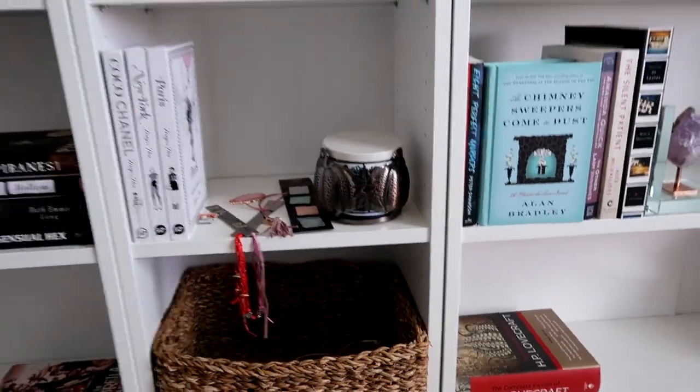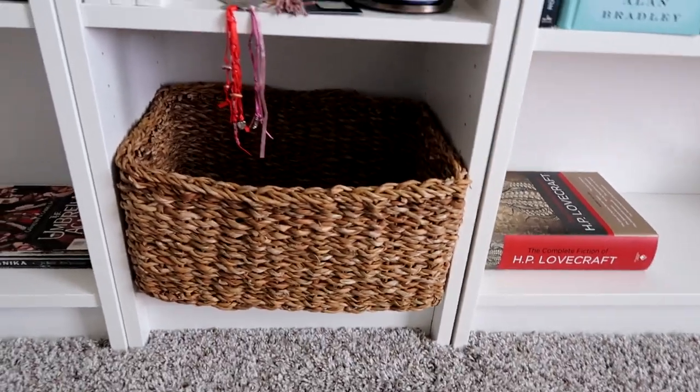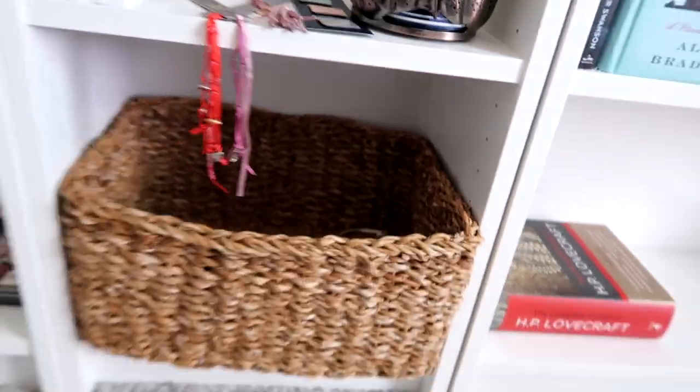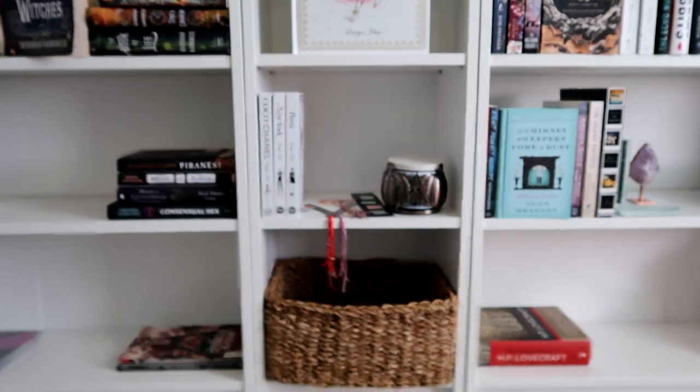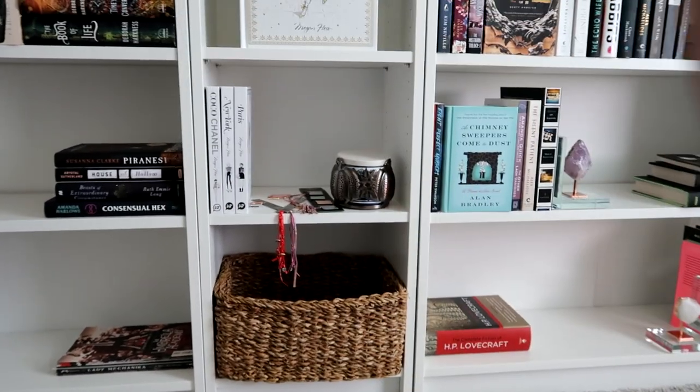Have another Bath & Body Works candle. As you can clearly tell, I go there all the time. And then this is just a basket. I have some headphones and some beads in there, but basically I think this is a perfect spot just to put knickknacks and stuff like that. So I think that's perfect.